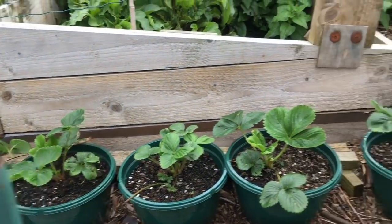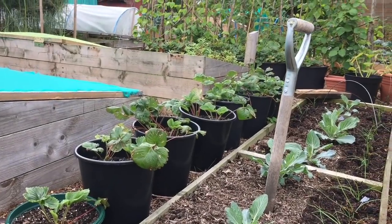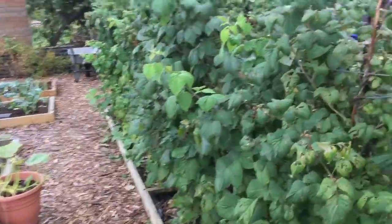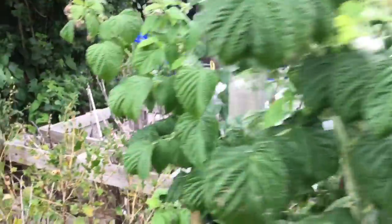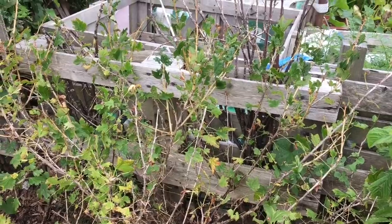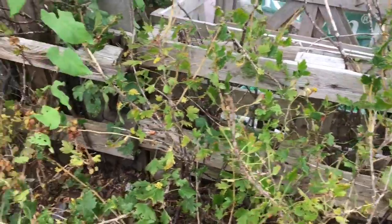And then all the way down here, these are all of my early strawberries, and they will be in the polytunnel in February. So raspberries down here, not being hugely impressed by these raspberries, to be honest. They are okay. Gooseberries being eaten by the sawfly again. Never seem to actually see any sawfly, they seem to have gone before I even notice.